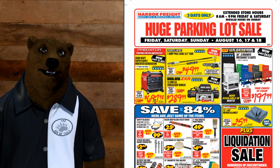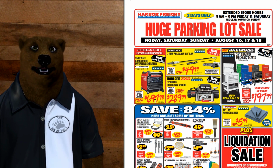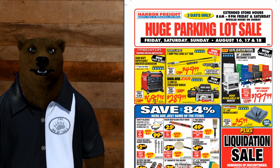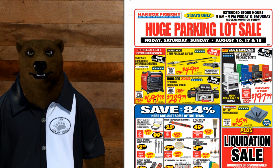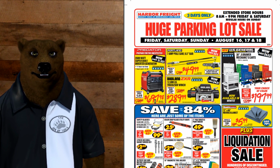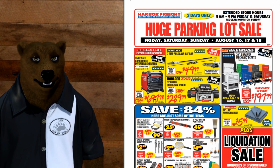But here's the deal, and we'll talk more about this later. This is the parking lot sale, and that means there's going to be two types of things that show up there: the open box and the factory returns. I'm going to guess if you keep a sharp eye at a lot of these Harbor Freights, you're going to see some of these Predator generators for super cheap. So just keep your eye peeled. We'll talk more about that in a minute.